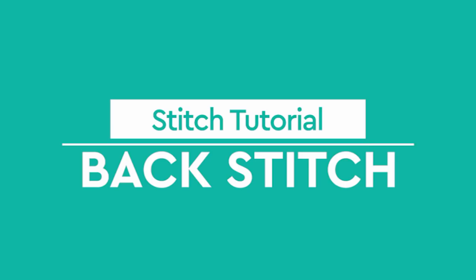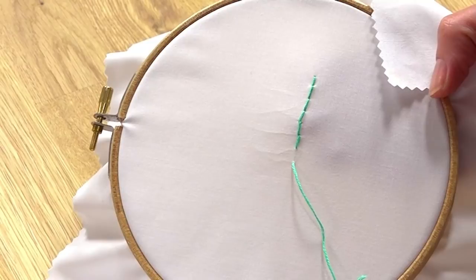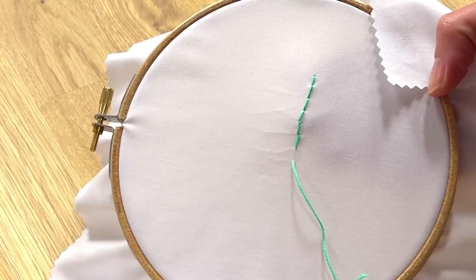So we're going to show you how to do a backstitch. Now, a backstitch is a great one to use when you haven't got a sewing machine available, but you need to repair or fix a garment. And the backstitch is a really strong stitch to do that with.